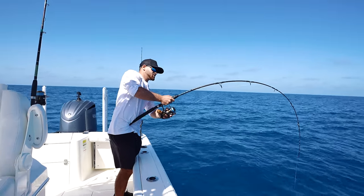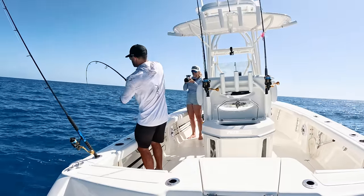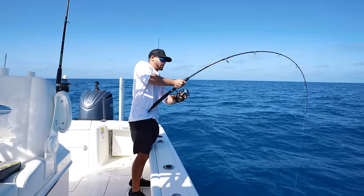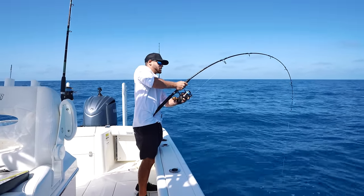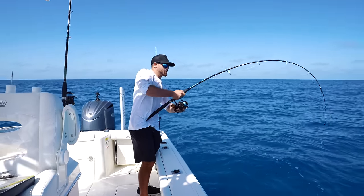Oh, so that really didn't take long. What is it fighting like? A grouper, it seems like. Yeah, whatever it is, it just got rocked up on me. I'm gonna see if I could pull it out. But that's why we're putting that 60 pound on there. As you can see, our rods don't bend like this back home in the Upper Keys.